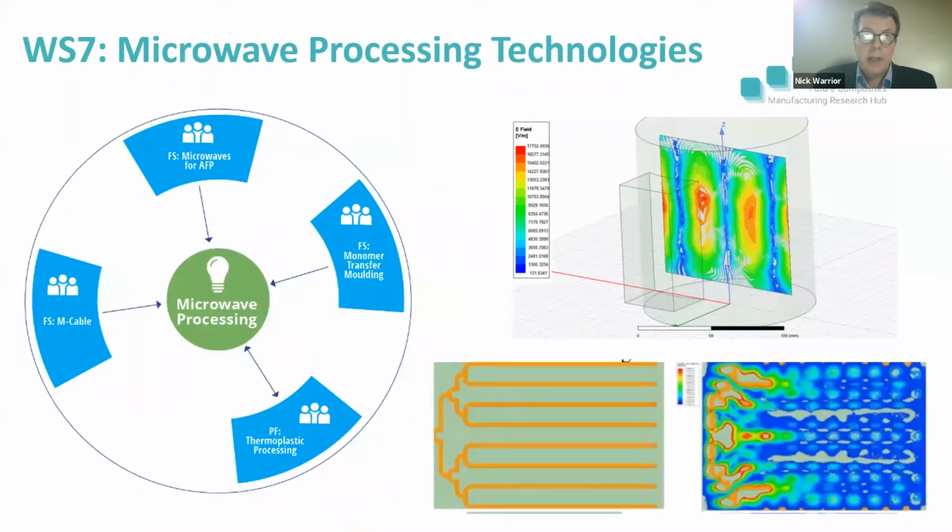So Workstream 7 is microwave processing technologies. These have long promised great potential for increased control and reduction in curing time, as well as a reduction in processing power requirements. However, significant technical and safety challenges persist, and Workstream 7 aims to research microwave manufacturing technologies by modeling and by laboratory experiments aiming for material deposition rates in the range of up to 100 kilos an hour. So Workstream 7 is led by Wrexham Glyndŵr as a combination of smaller projects, including three feasibility studies.